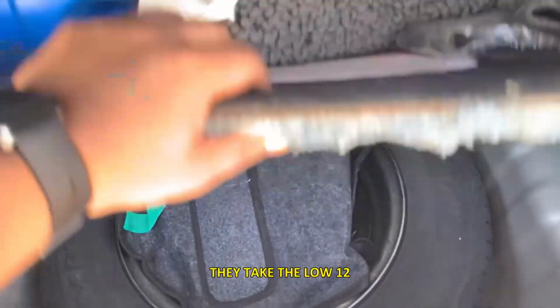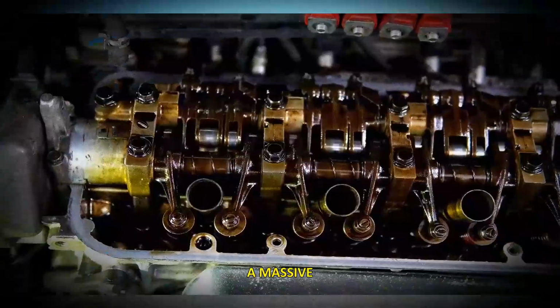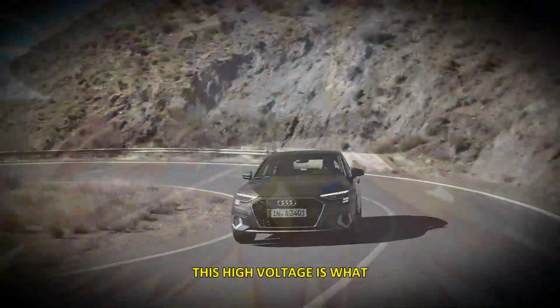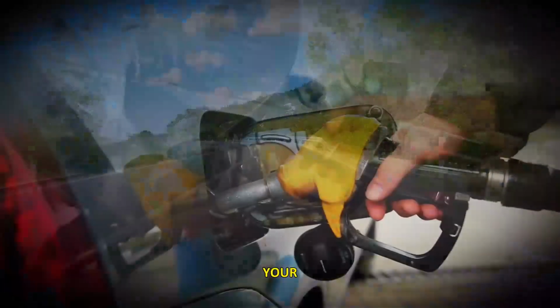They take the low 12-volt power from your car's battery and transform it into a massive burst of electricity, often reaching 30,000 volts or more. This high voltage is what creates the intense spark needed to ignite the fuel inside your engine cylinders.